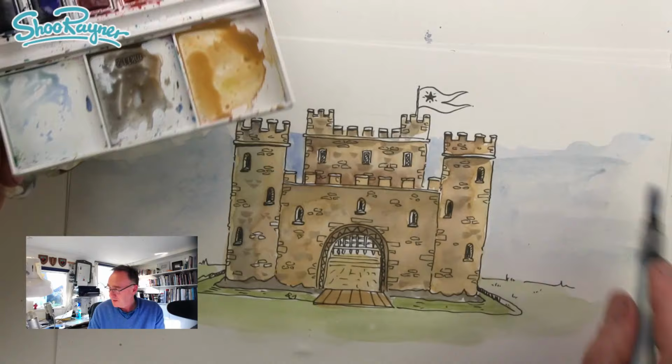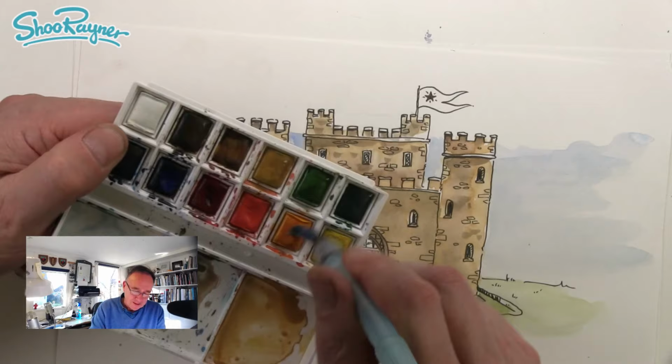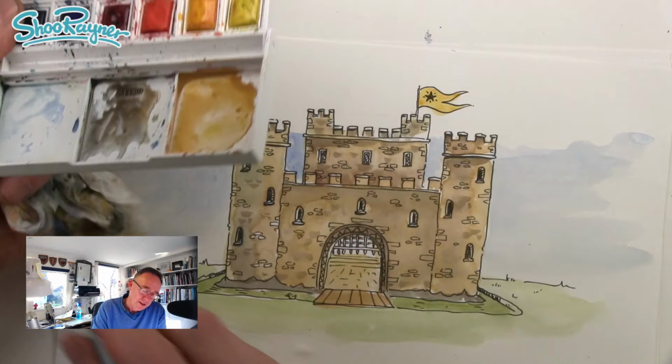And who was it wanted the flagpole? I think it was Crispin. Was it Crispin Dry wanted the flagpole? I can't remember. Crispin Dry wanted the flagpoles. Okay. So I'm going to give you a kind of a yellowy flagpole at the top.